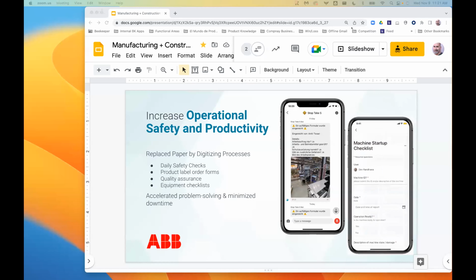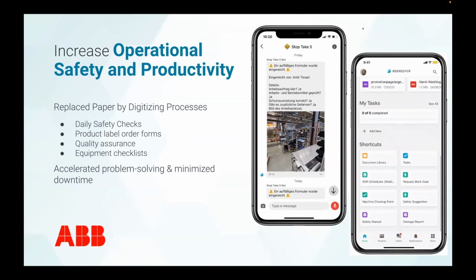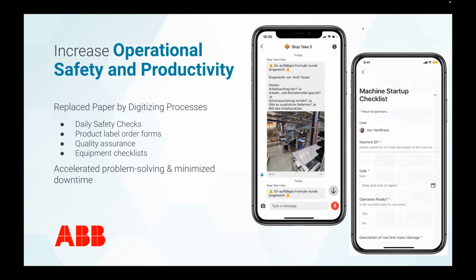Charles, tell us all about AVB, please. Thank you, Danielle. And if you all were in the previous breakout room with Subi, you got to hear directly from him on how it's affected their business so far.